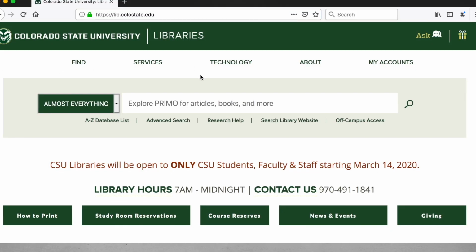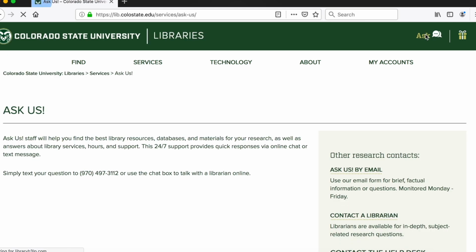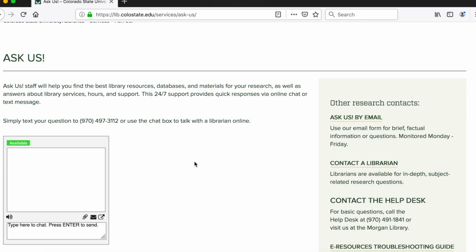There are a few things that I'd like to point out on this page. The first thing being the Ask button up in the top right-hand corner. If you click on this button, it will take you to a page where you can ask for help. One way you can ask for help is using this chat box here or texting any questions to this phone number. The chat box and text function are staffed by somebody 24 hours a day, 7 days a week.